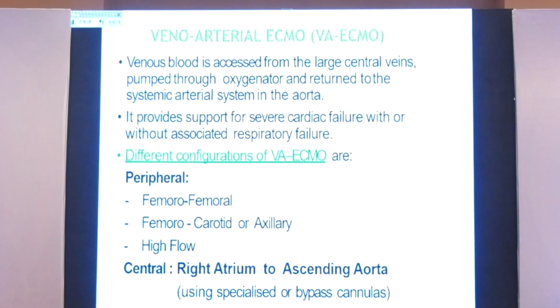Then V-A ECMO, again having the same configurations: femoral, carotid, axillary, or it has a peripheral cannulation from the femoral vein. You take the blood out and you put it in the femoral artery on the other side. This is peripheral V-A ECMO. But in the central access, you have to open the chest. This is being used during bypass surgeries or even for open cardiac massage, when you take the blood out from the right atrium and you send it back to the ascending aorta.